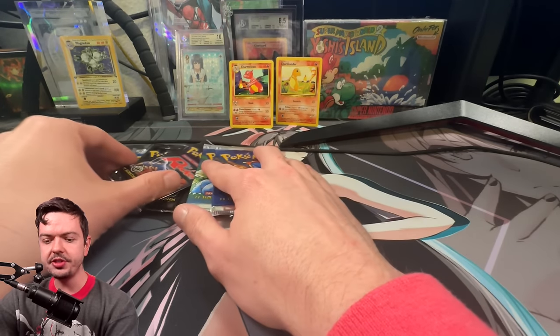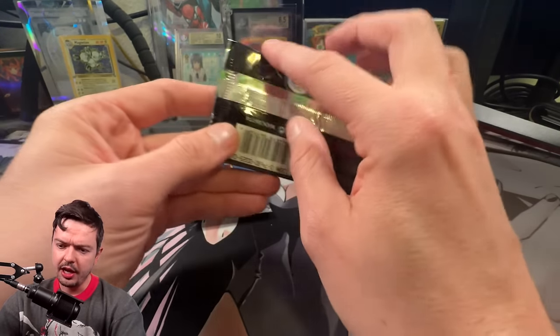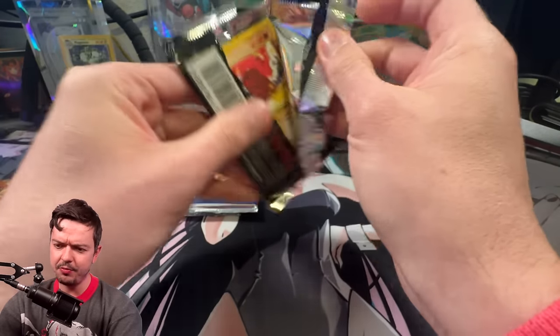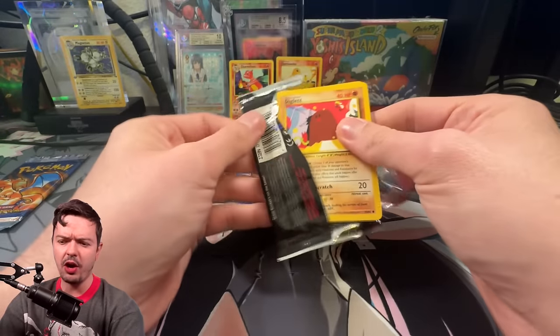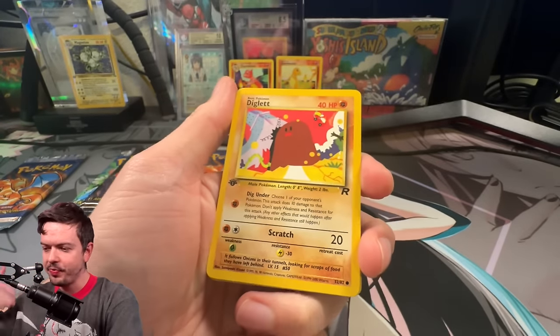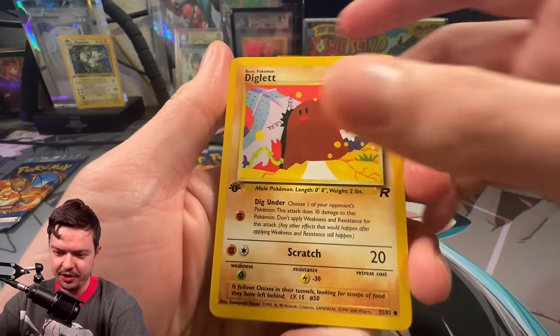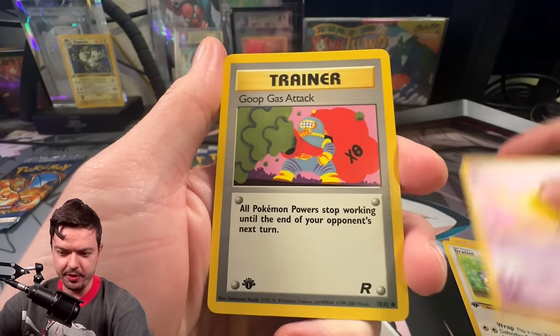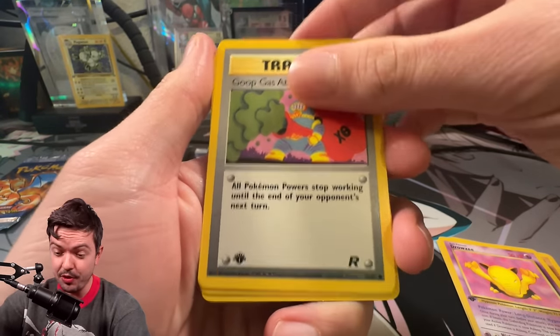All right, let's switch it up. Let's do some Team Rocket. I believe these are going to be light. Now again, we're just asking the question, if they're light, Ryan, why are you opening them? Whatever, man, let's just have some fun with one. So let's go back to 1999 for a second and just enjoy that time period. If you were there, let me know your favorite memory.